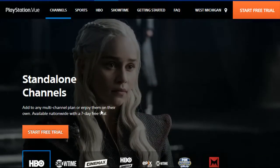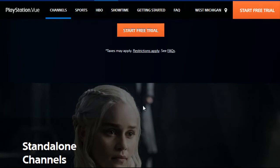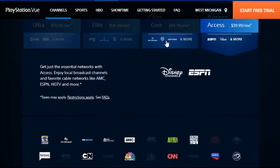And then scrolling down even further, you can get standalone channels, so HBO, Showtime, Cinemax, HBO and Cinemax package together, Epix and Showtime package together. Fox Soccer Plus, as well as Machinima, are going to be available too. But some of these are going to be just built into some of these more expensive channel packages, which we're going to get into now.